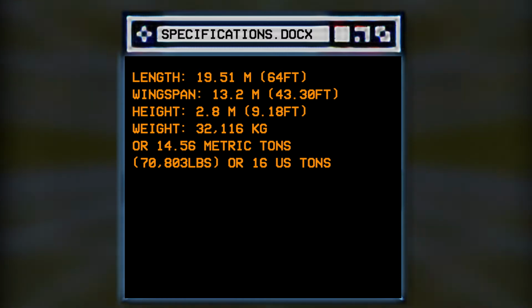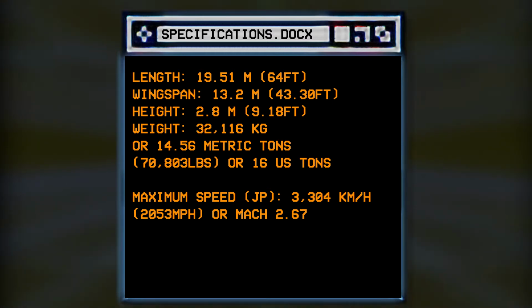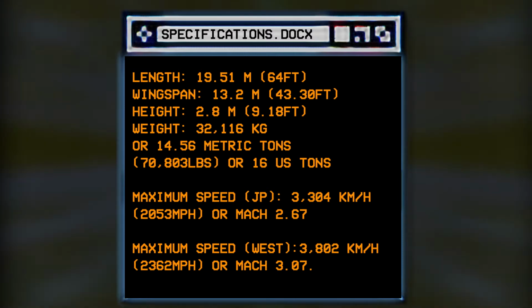The game was also capable of a top speed of 3,304 kilometers an hour or 2,053 miles an hour, or Mach 2.67, according to Japanese records, but surprise, surprise, everyone else in the world disagrees. So all their records state that the aircraft has a top speed of 3,802 kilometers an hour, or 2,362 miles per hour, or Mach 3.07, roughly.